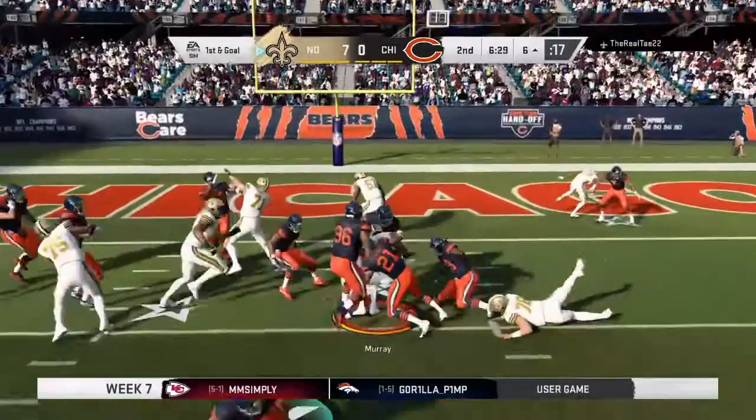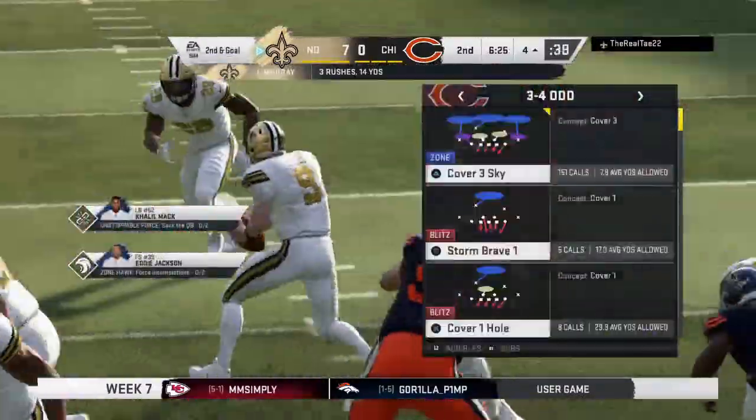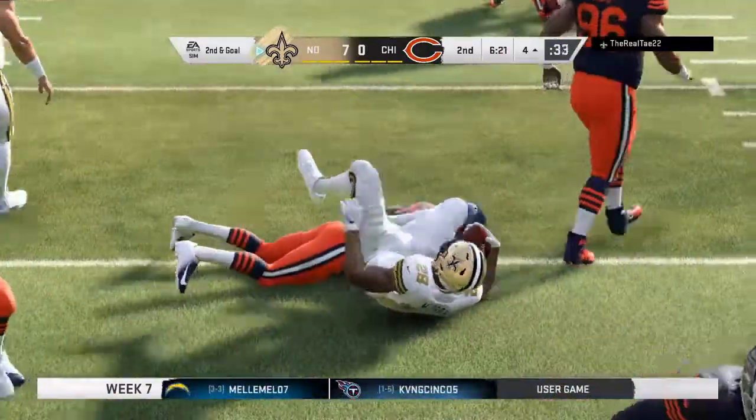They'll try to run it in with Murray. And he gets him a little bit closer. He takes it from the 6 inside the 5 to the 4. A minimal gain there on the 8th play of the drive.